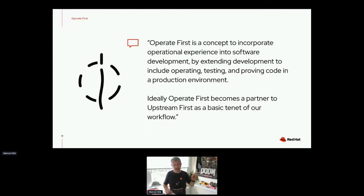Ideally, operate first becomes a partner to upstream first as a basic tenet of our workflow. Upstream first is the workflow that Red Hat operates by, but also a lot of other companies. Basically, every single line of code should make it into the upstream project, so that we don't have a gap between the upstream code and the productized version. You don't want to have a fork of something, because that increases the maintenance burden, and that has a lot of bad side effects. And obviously the other side effect is that you're not sharing your stuff with others. So you deviate from your upstream community, and at some point you're not the same project as upstream anymore.